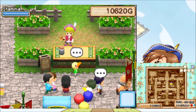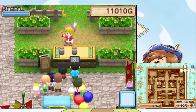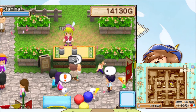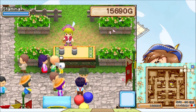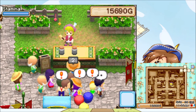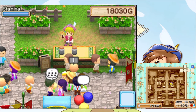Already have 10,000 gold. So we can... I think the storage upgrades... Page one was 10,000. I think the next one goes up by 10,000, so the next one will be 20,000. It gets a little pricey, but I mean, the amount of money that we get is going to scale up fairly quickly.